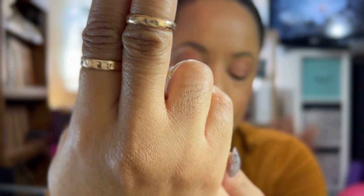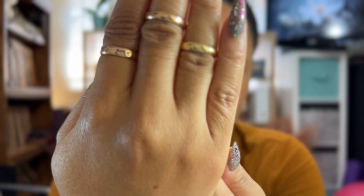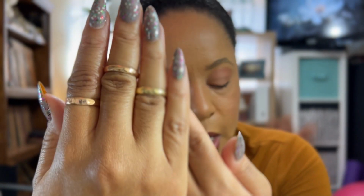And so these two are rose gold, and then this one is a yellow gold, and they are 14 karat gold. And I got these rings off of, I want to say, QVC. They had some kind of sale going, and I've had these rings for years. But I use these rings mostly to stack with other rings. So they're very used rings, and they work very well for stacking.